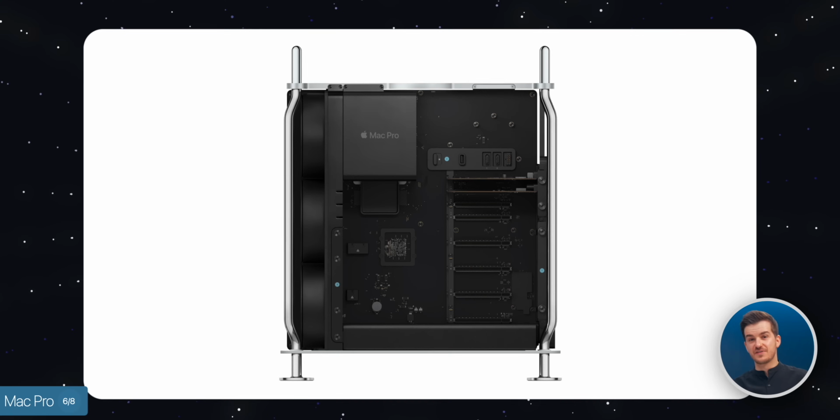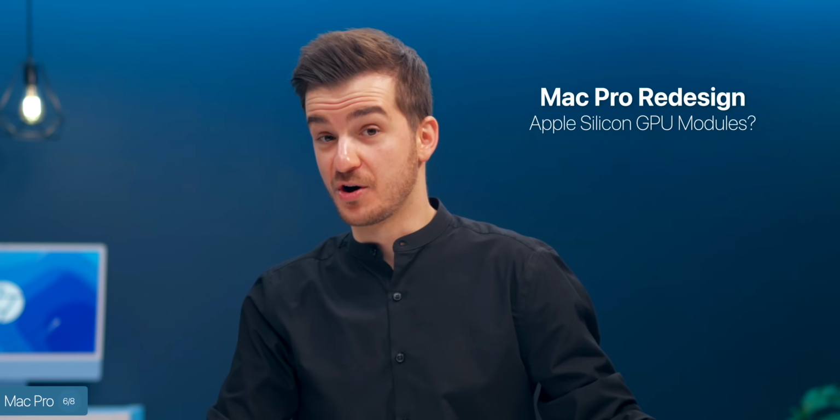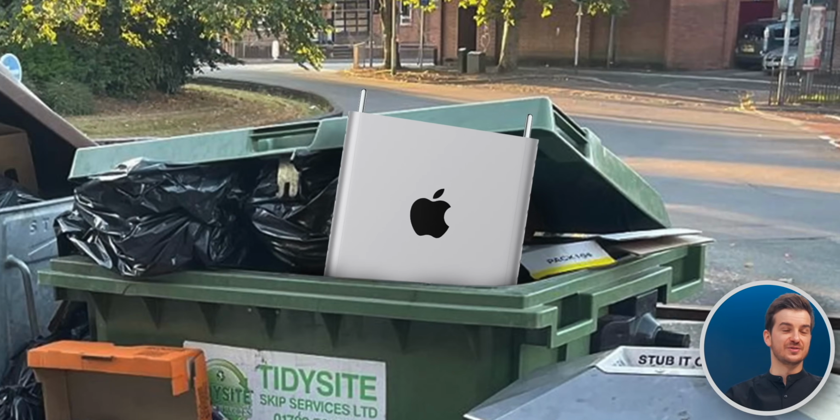We'll see what happens when the M3 Ultra chip comes out, if Apple would redesign the Mac Pro and give it a proper treatment with Apple Silicon GPU modules, or if they would just discontinue the Mac Pro entirely.